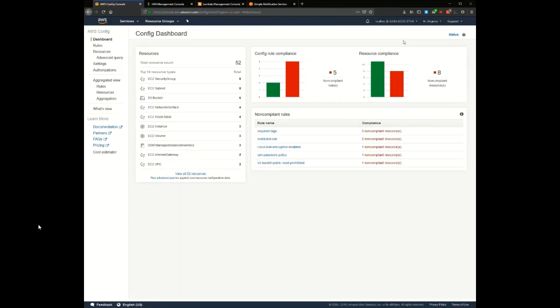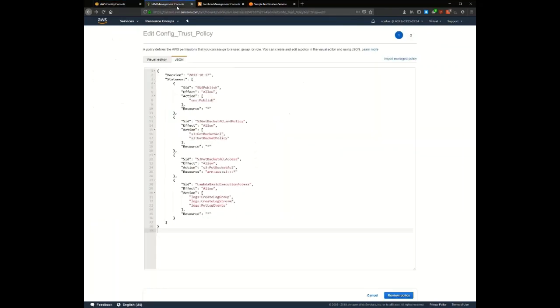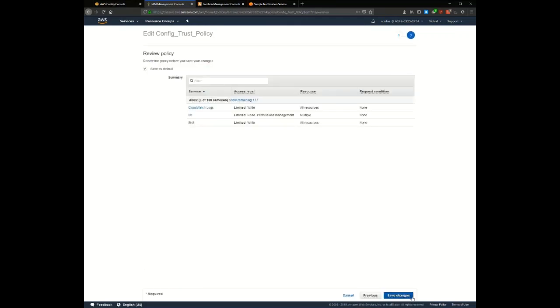So during the last webinar, one of the tools we covered was AWS Config. We had a couple of rules in there to prevent restricted SSH access, to ensure that CloudTrails were enabled. And we've added a couple more here. And we're going to use AWS Config. We're going to use the trust policy that we just created. We're going to use Lambda and SNS to build out some remediation capabilities.